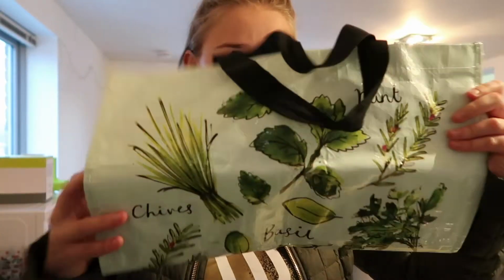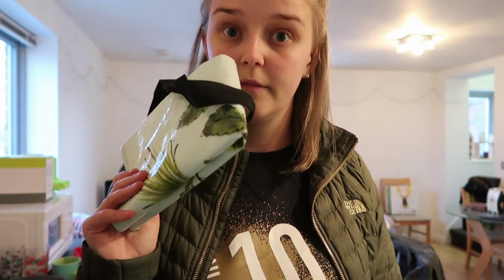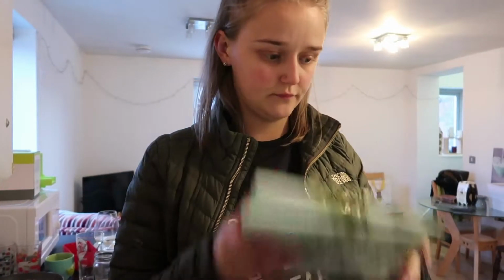Got my bag for life. Probably going to need another one. Let's get to Aldi. How many times have I said let's get to Aldi and haven't left? Right, Aldi.